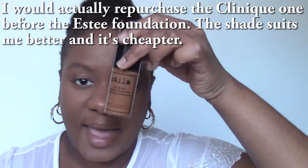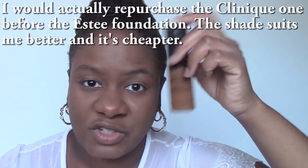This one I have absolutely no purpose for other than just finishing up the bottle of it, and then for super light days if I'm not trying to cover anything. And am I leaving anything out? Yeah, so those are the 4 foundations. I hope this review has been useful to some degree for you. If you have all of these or some of these, let me know your thoughts on them.